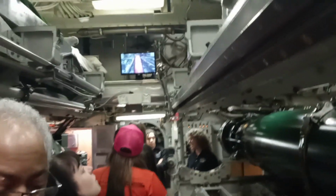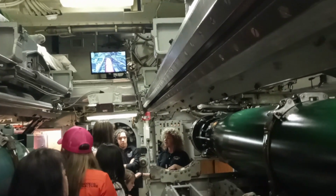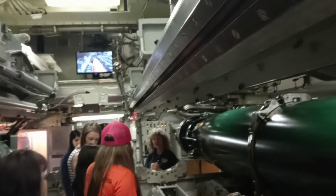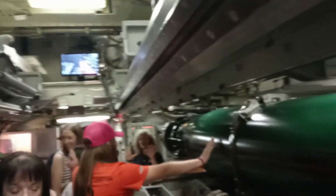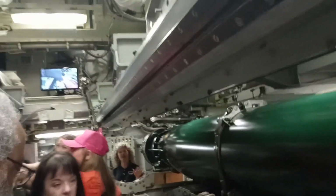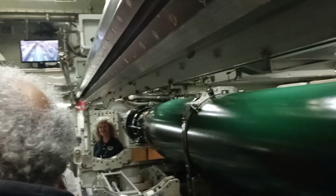Yeah, don't drop these. Okay, so we're in a museum now. All of these torpedoes have been disarmed. They're decommissioned. There's nothing explosive in here anymore. So if you want to touch the torpedo, I'm going to lift it. Don't touch anything. Do you want to touch a torpedo? You want to touch a torpedo? 5, 4, 3, 2, 1. Okay, stop touching. Excellent. Good job.